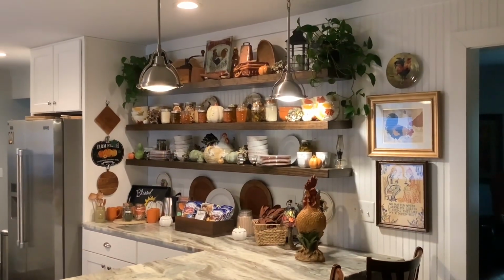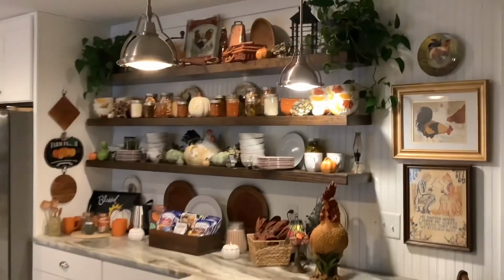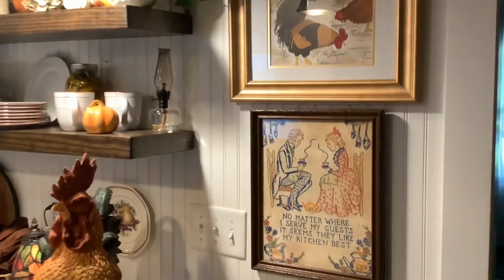Let's get started. This wall features my 3 floating shelves, and I absolutely love decorating these. I do it year round. I decorate them for spring and summer, Christmas, and now fall.